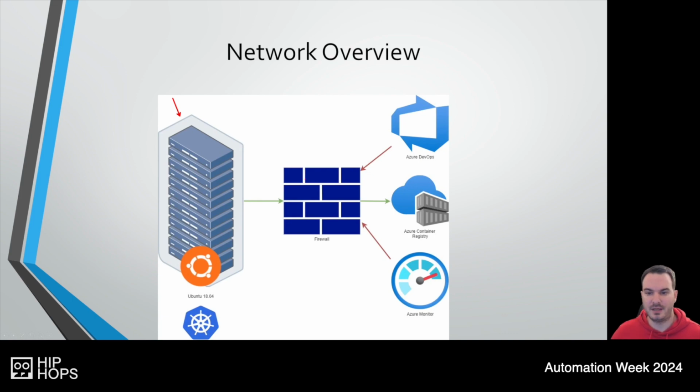And in the middle, we have the big firewall that was not allowing traffic from outside into the network. This means Azure DevOps couldn't do any deployments. Azure Monitor couldn't do any monitoring. The only thing that was allowed was from inside to the outside. This means the Kubernetes cluster could pull containers from Docker Hub or Azure Container Registry. This was working.